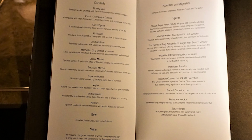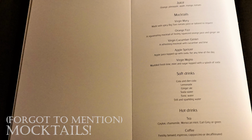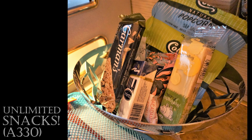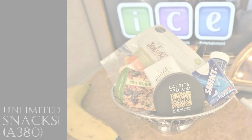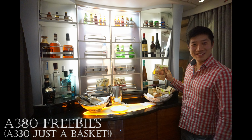As I mentioned before, drinks are unlimited, and this includes Dom Perignon champagne. Unfortunately, being pregnant, I could only sample the sparkling water and fruit juices. Your suite contains a bowl of snacks, which you can request to have replenished as you please. The types of snacks we had varied between the A330 and A380 flights. On the topic of food, there is unlimited fruit and snacks in the main cabin area, which you can grab at your own leisure.